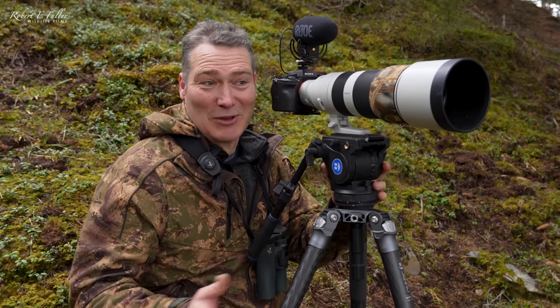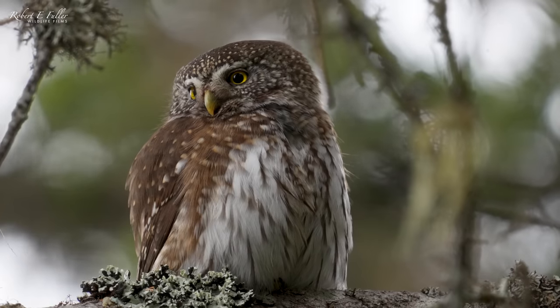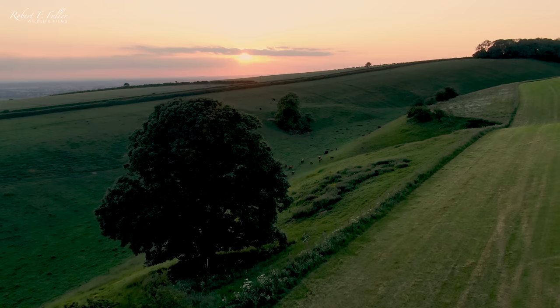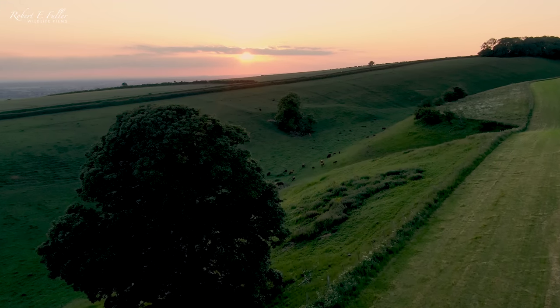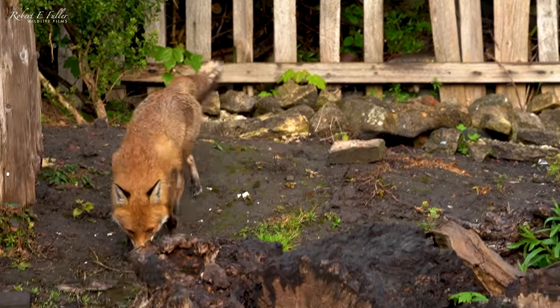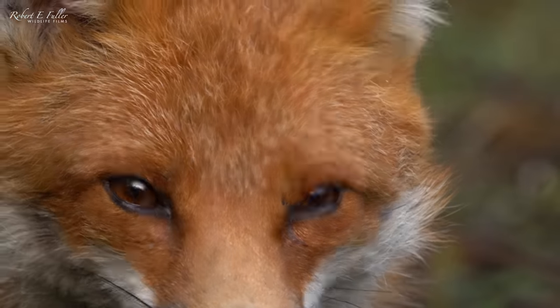I can't believe this after 3 days of looking. I've got the smallest owl in Europe, the pygmy owl, right in front of me now. Absolutely amazing. The dog fox is right here.